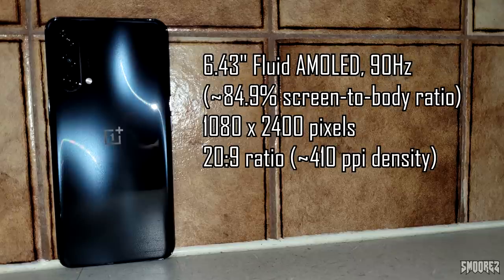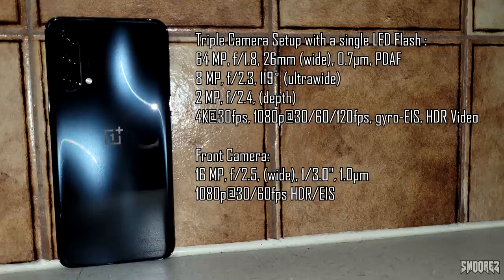The display is a 6.43 inch, 20x9, 1080 by 2400, 90Hz fluid AMOLED display with an 84.9% screen to body ratio. We have a triple camera setup consisting of a 64 megapixel main camera, an 8 megapixel ultra wide camera, and a 2 megapixel depth camera. With just a single LED flash, this setup has no optical image stabilization, only electronic image stabilization. The resolutions this can film in are listed on screen, however, don't get your hopes up, it is fairly basic. The front camera is just a 16 megapixel one and can film in 1080p at both 30fps and 60fps.